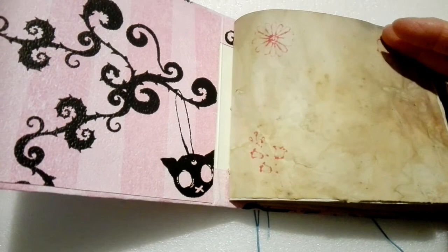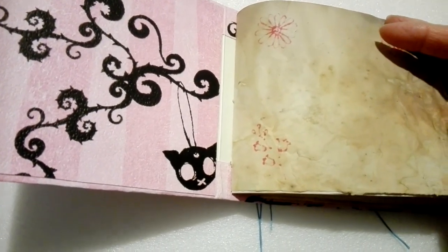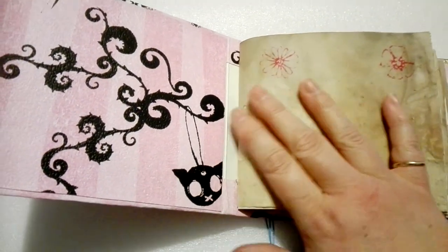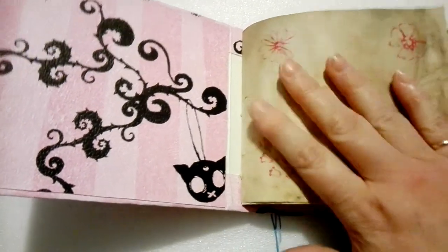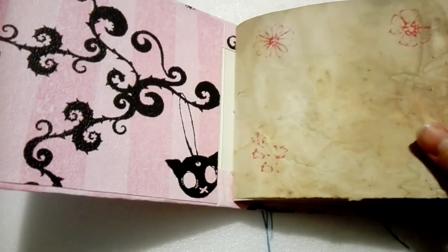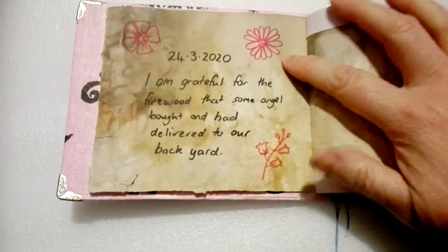Whatever you like, even just pages of paper, and then you can glue them into a book or glue them into a magazine. However you want to do a journal. So I've chosen to hand make this because I love making journals, so why not? So I've made this journal and I've actually written out the first page for today.